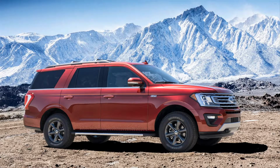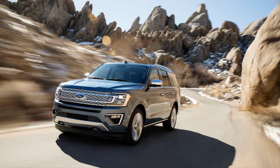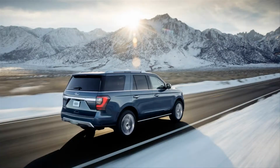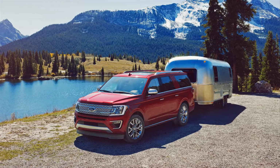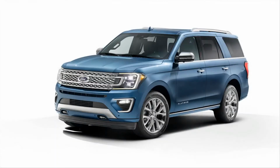The Expedition is available in 2-wheel drive, all-wheel drive, and 4-wheel drive with a low-range equipped transfer case. That last one comes bundled in the $1,570 heavy-duty tow package, which includes additional coolers as well as Ford's Pro Trailer Backup Assist system. Speaking of towing, 4-wheel drive Expeditions can handle a 9,200-pound trailer, which is more than any in the segment.